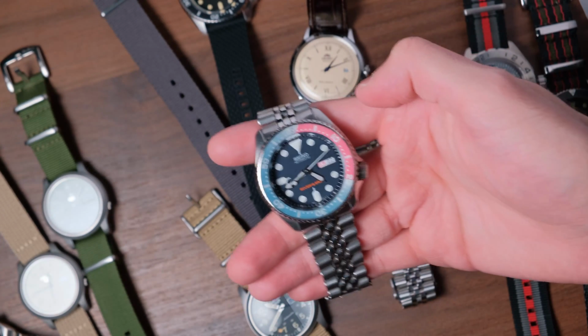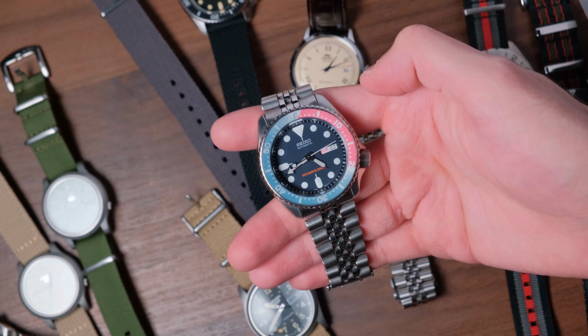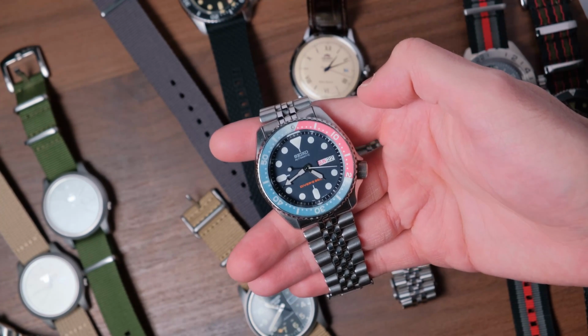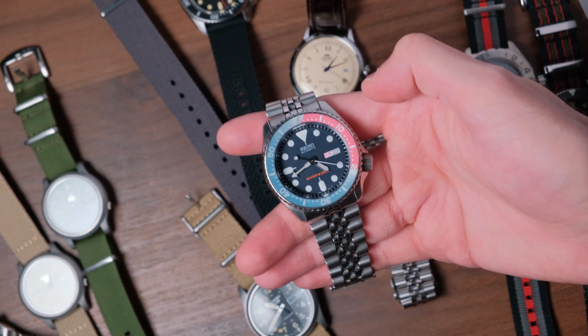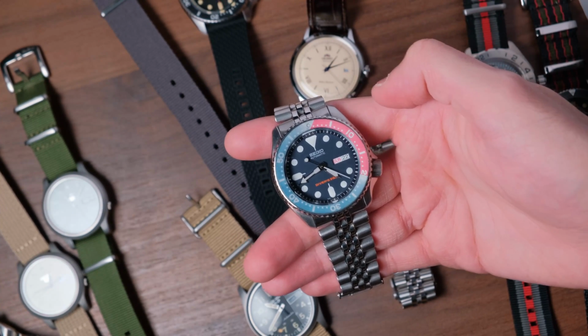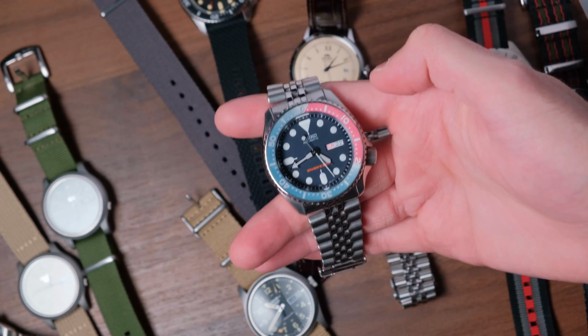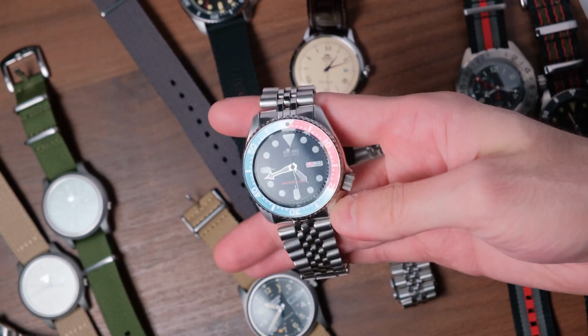Now, the prices got jacked up a little bit once they got discontinued. People sort of got in a frenzy and really tried to hunt them down, and the prices were just inflating ridiculously. And these are great watches, absolutely. One of my favorite watches in my collection, as it was one of the first automatic watches I owned that got me into the hobby.